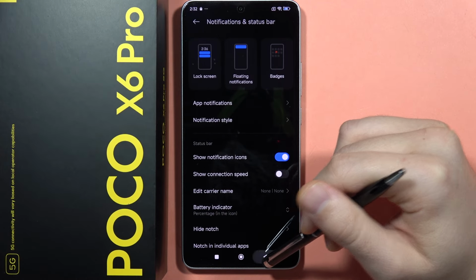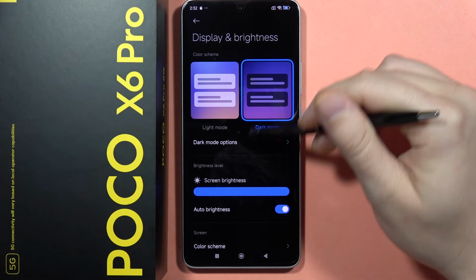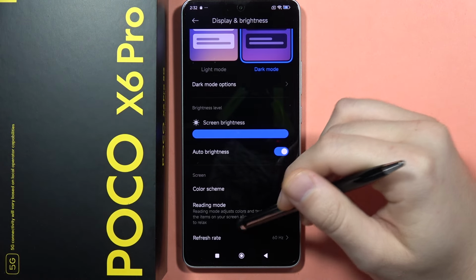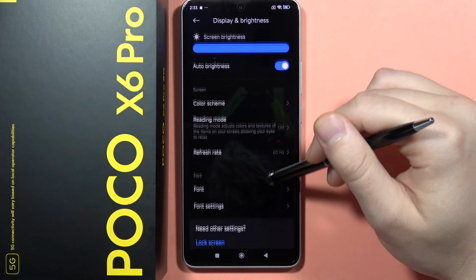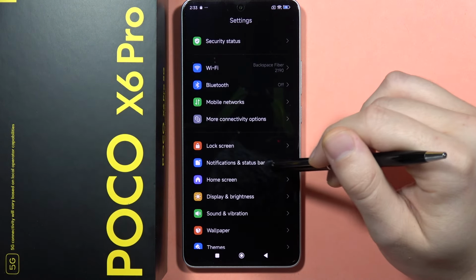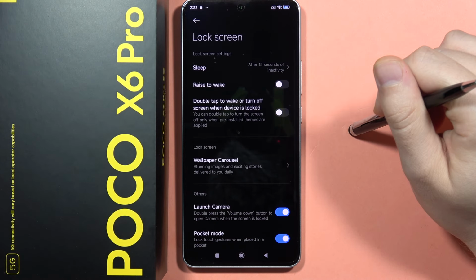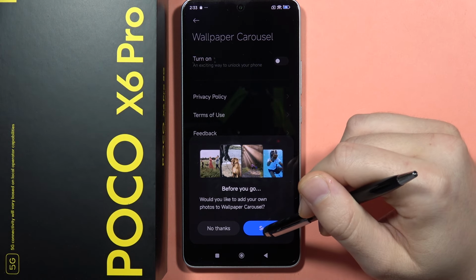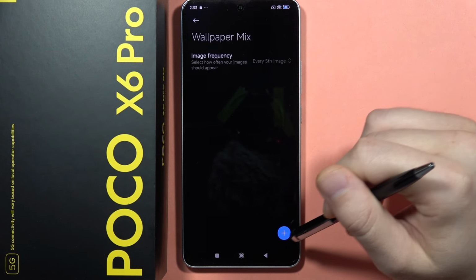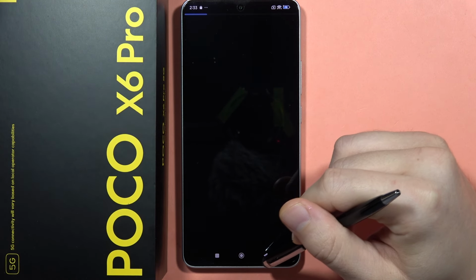And now at the end, I can also recommend you to change the screen timeout. So go to the display and the brightness, and from here we have to locate the screen timeout, but it's actually not visible right here, so I guess it will be in the lock screen. Yeah, there we go. Click on it and then turn it off. Also, turn off the wallpaper carousel by clicking here. Click that you are sure. Okay, select no thanks, and now it's turned off.